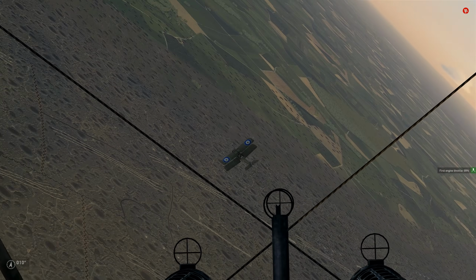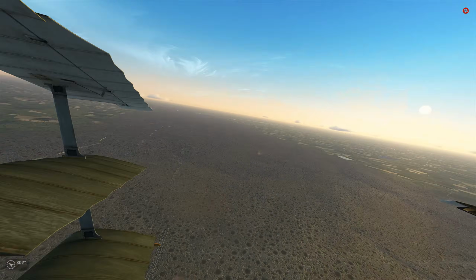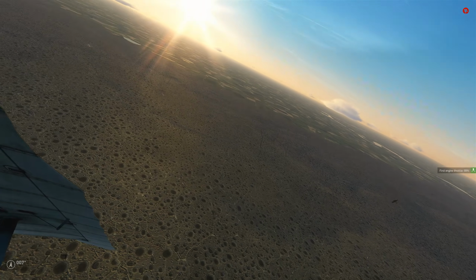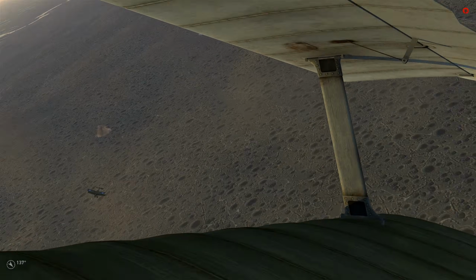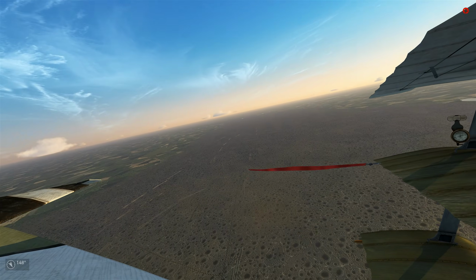Oh, there goes his radiator. He's not lasting much longer. Okay. He's done. He ran out of coolant. He's going to go down. Okay, let's go ahead and get out of here. What's down there? It's a Camel. I think that's the one I've damaged. That's the SE5 below me. Okay, we're heading home now.